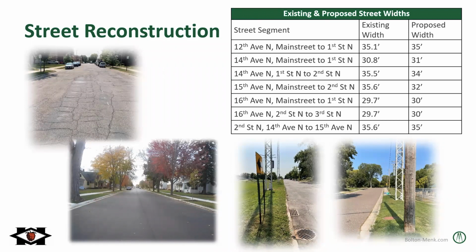So as many of you are probably aware, the pavement is in rough condition, a lot of cracking, a lot of potholes, a lot of patching over the years. So now it's time to reconstruct the road. And you can see a picture in the upper left of the existing pavement conditions, and a picture in the lower left is an example of what a newly reconstructed road will look like. This is actually 8th Avenue, just north of Main Street from about 10 years ago. So we'll be replacing the pavement, obviously, and then also adding in new aggregate base, new gravel, new sand section below the pavement, and then replacing all the concrete curb and gutter as well.